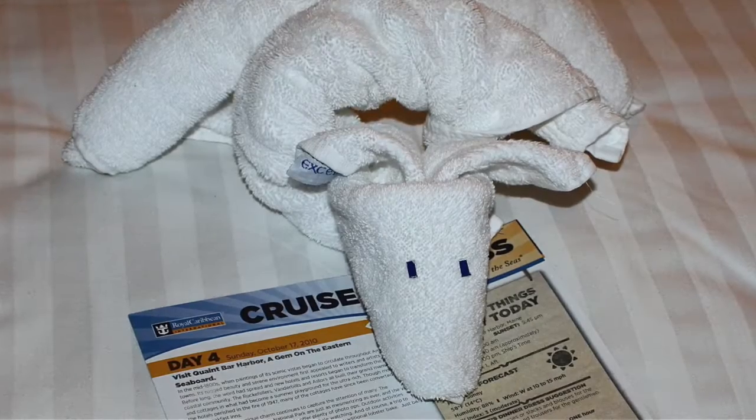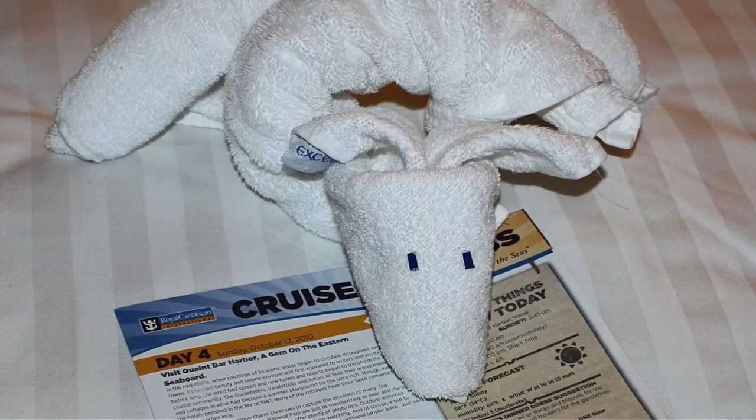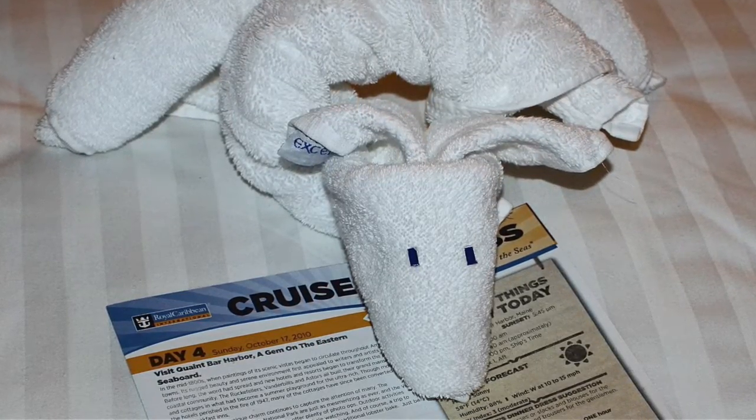At the end of the evening, we returned to our cabin and were greeted by the next day's activities pamphlet. We hoped that we would have a better day at our next port than we had in Portland.